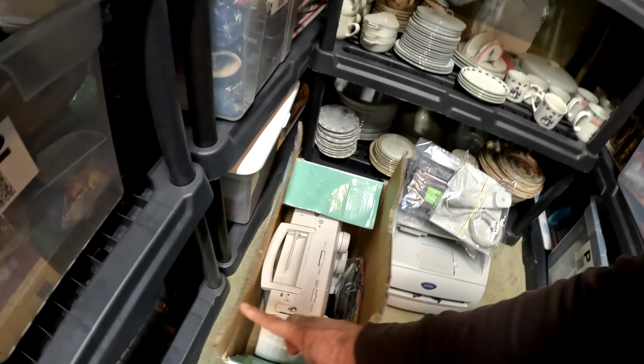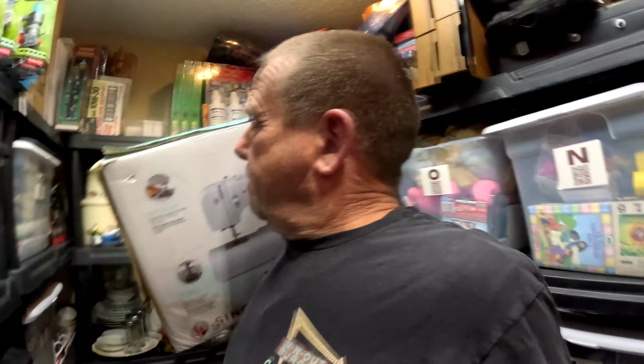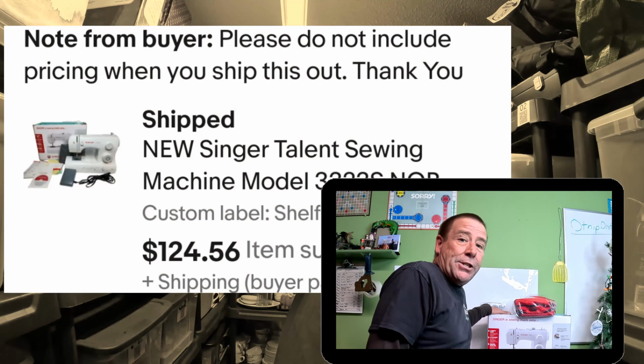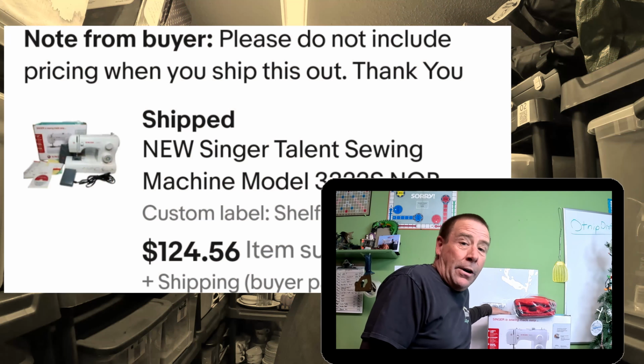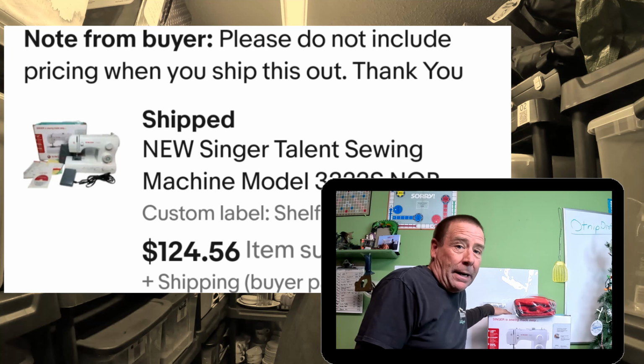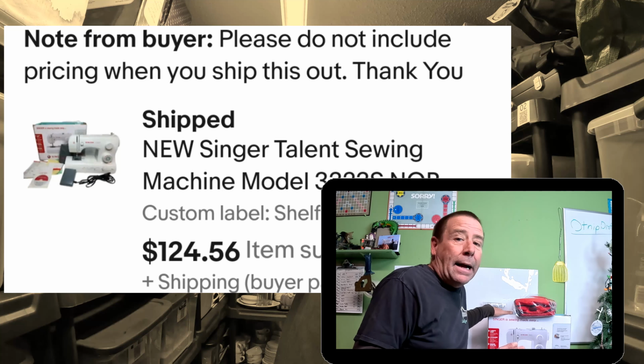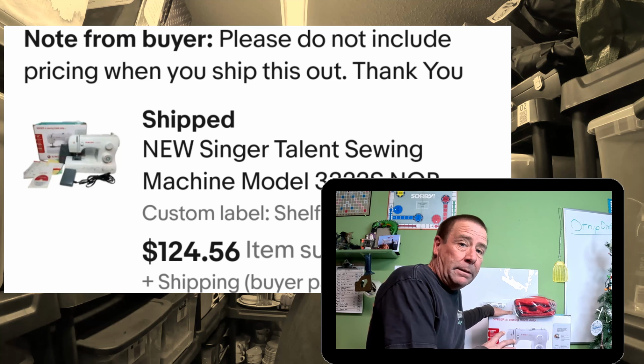So here it is here. Let's see if we can pick this up. So, let's get you to see it. Into this for nothing. This sewing machine right here sold for $124.56 and the buyer is paying $20.35 in shipping. Now, if I remember, I'll go ahead and film me packing this up to give you an idea of how to pack up some big things like a sewing machine. It's always nice to be moving those bigger things out and making room for other stuff.